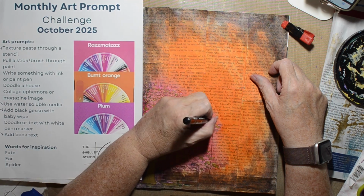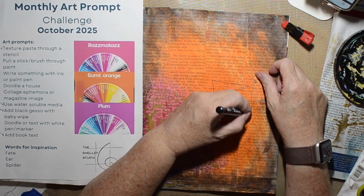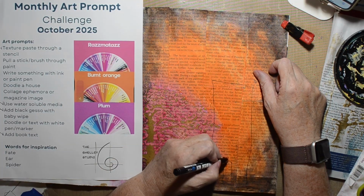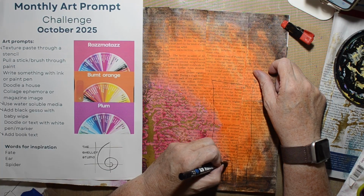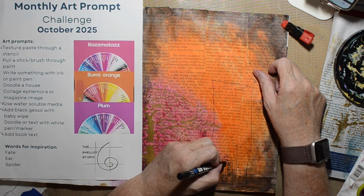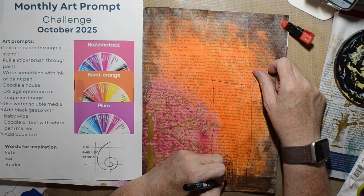Okay, the next prompt is doodle a house. So we're doodling a house. And of course it's got to be a scary, wonky sort of house. And yeah, I'm just freehanding it. It looks like it would not stand on its own. And I do have this like super speed because it takes a long time to draw a house.